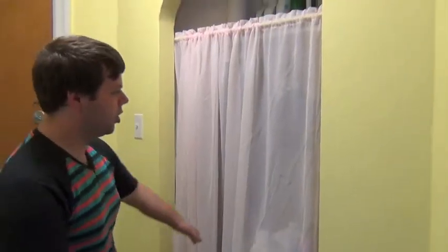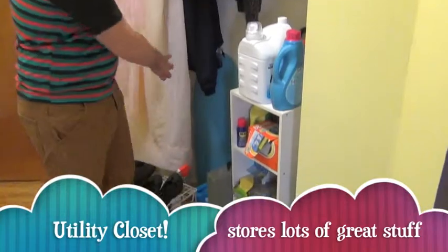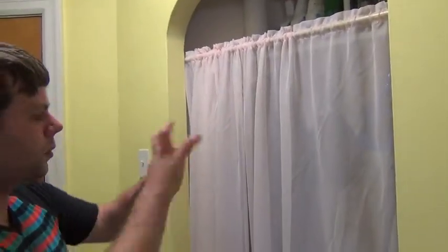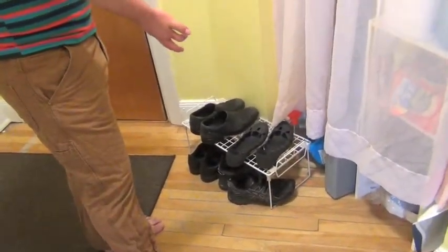What's in here behind the curtain? Behind the curtain here we have our utility closet, so ironing board and laundry stuff and cleaning supplies and things like that, other cleaning things up there, extra paper towels and plastic bags and things like that. We have our shoes on a shoe rack right here.